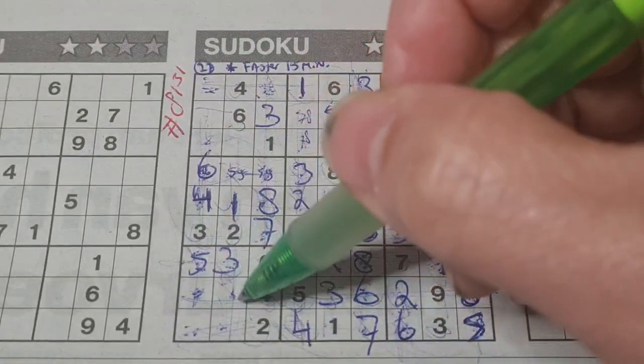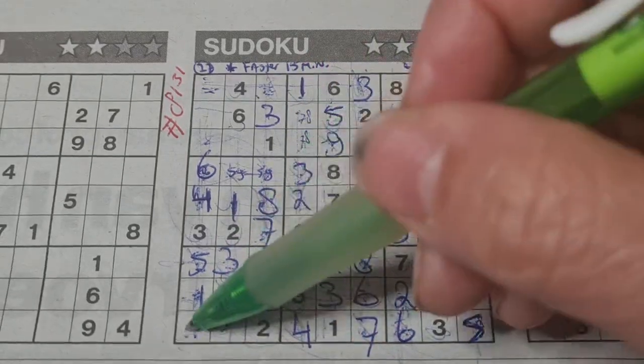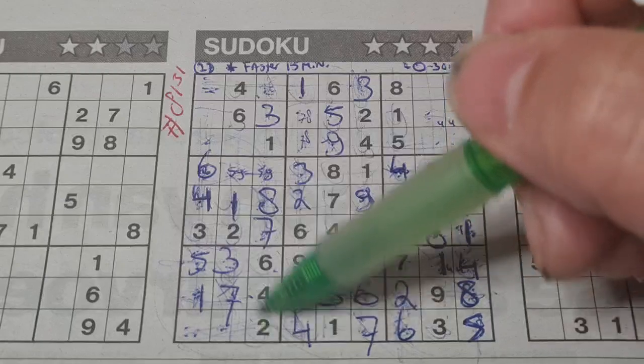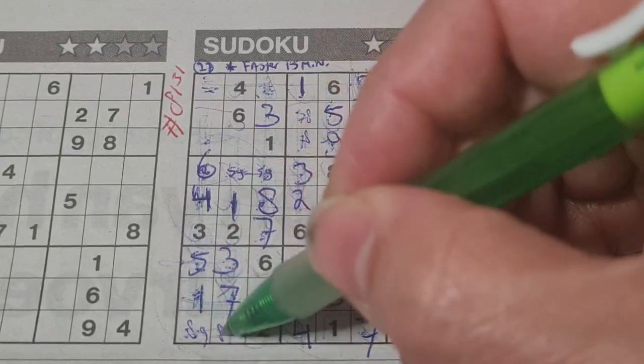We have a 1 in this second column, no 1 there. The 1 should be here, the 7 goes there. Two numbers left in this big square. The 1, 2, 3, 4, 5, 6, 7 are there, the 8 is missing, the 9 is missing. 8 and 9, 8 and 9.